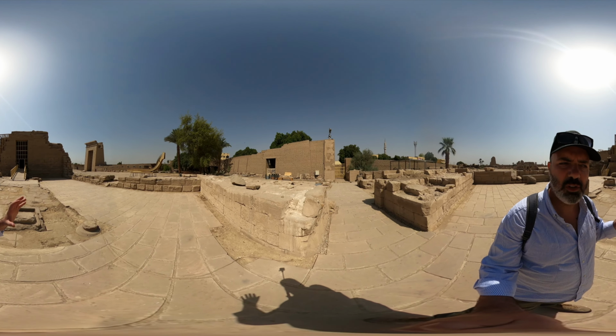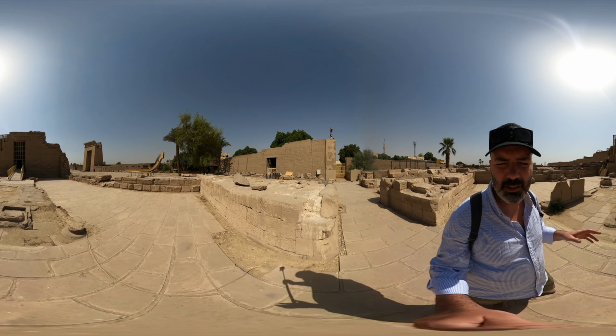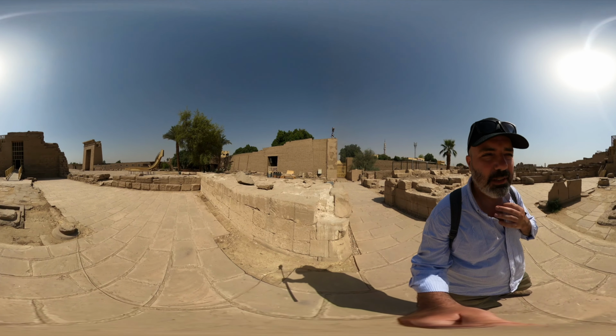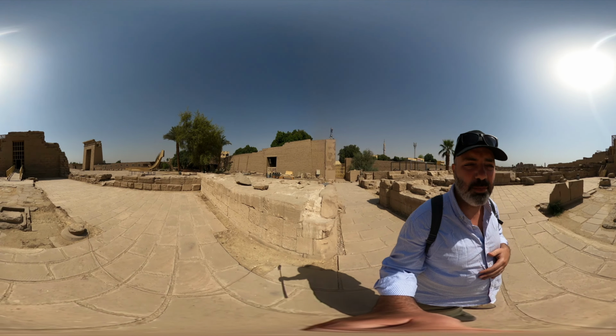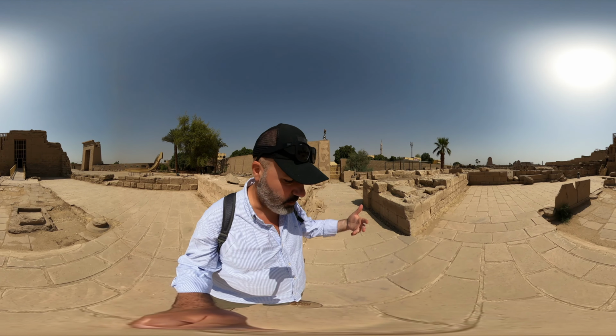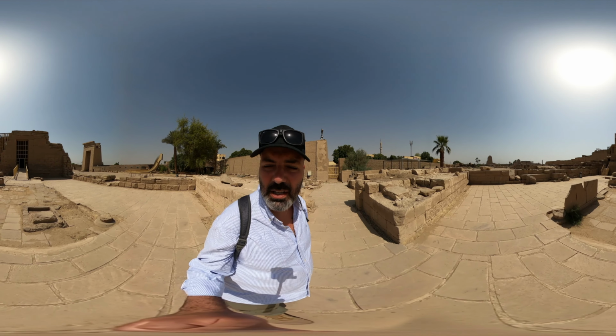So, continuing on from the tour of Karnak. Karnak's absolutely huge, guys, and there's so much to it. You could literally spend a couple of days here just exploring it, and there's still a whole other section that hasn't even been reconstructed yet or fully preserved. God, I'm sweating, it's so hot.